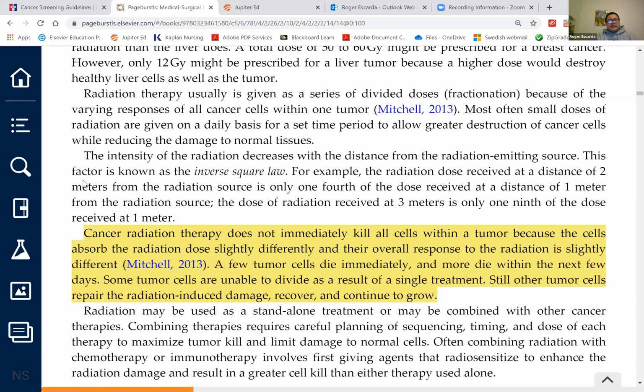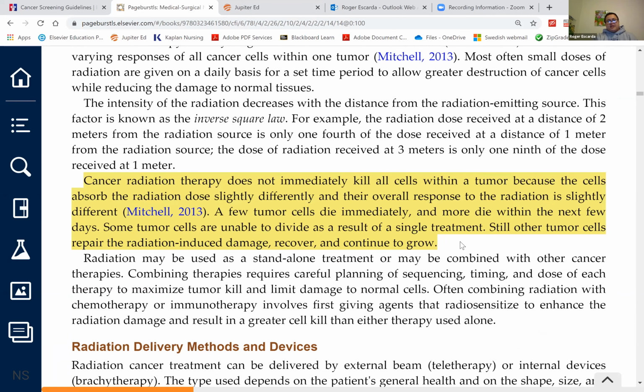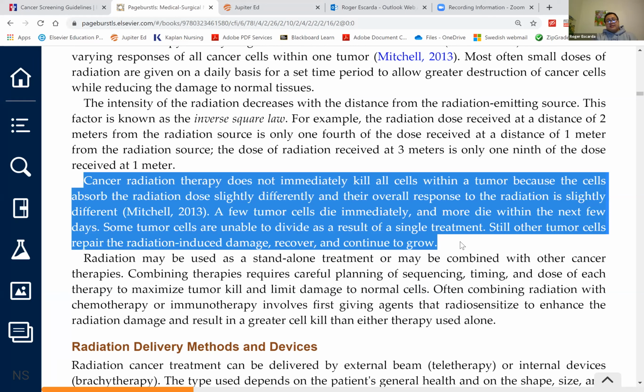This is something we need to understand: how radiation therapy works. Although radiation kills some cells, it doesn't kill all of them at the same time. The radiation doesn't distinguish whether it's cancerous or normal cells, so all the patient's body cells absorb the radiation. So it doesn't only kill them on exposure, but days or weeks later. Because the cells absorbed it, as stated here, some of them die immediately and more die within the next few days.